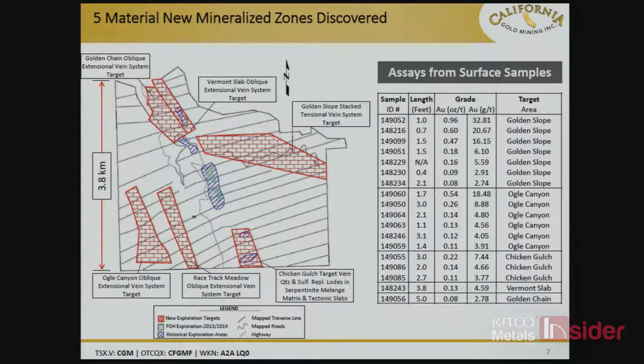But very importantly, we found a couple of parallel splays on the western side. If you remember, the Ogle Lease mine was sitting right around here. You look at the grades over here in the Ogle Canyon zone, we took some surface samples, 18.48 grams per ton. That's actually not a fluke. The Ogle Lease mine was averaging 18 grams per ton when it was in production back in the day.